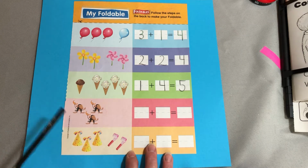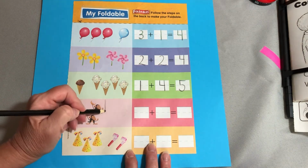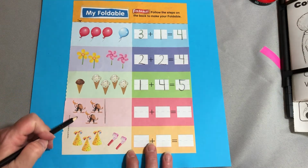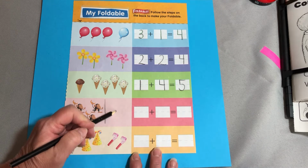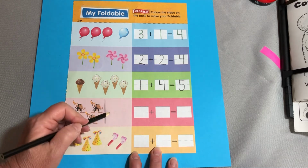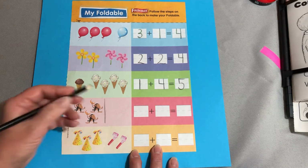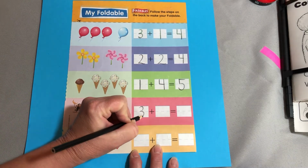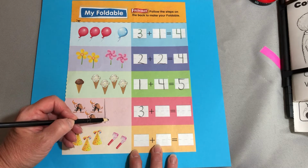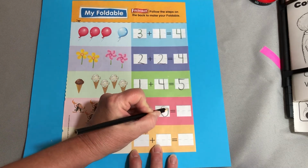The monkey one has always confused people because this is one group of monkeys and this is another group of monkeys. And this will be the first time we've worked with no monkeys or 0. So in the first group there are 1, 2, 3 monkeys. Plus, and this is how many are in the other group, 0, none. We write 0 when there is none. So we're going to write 0.